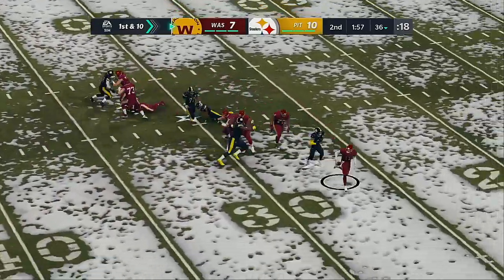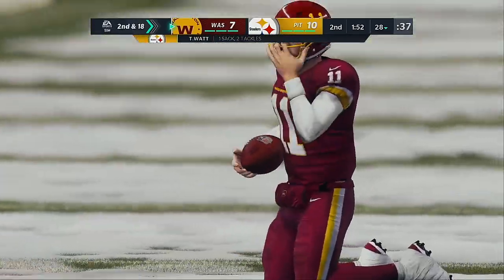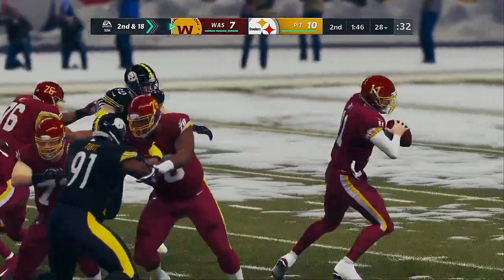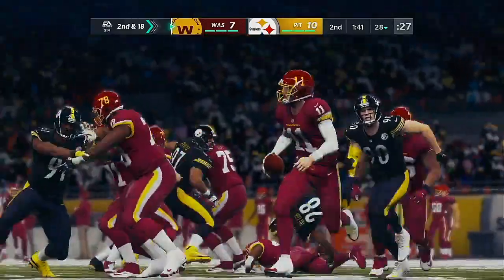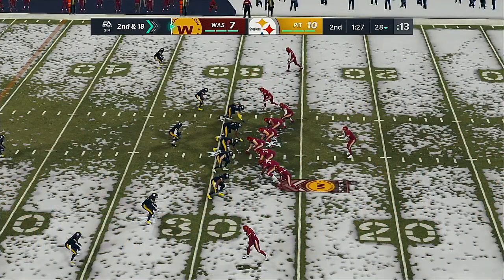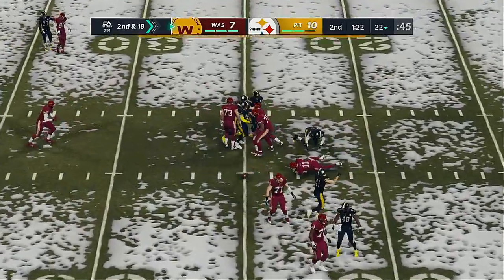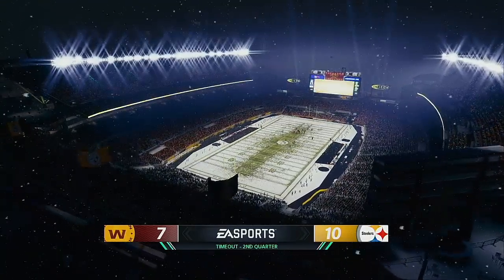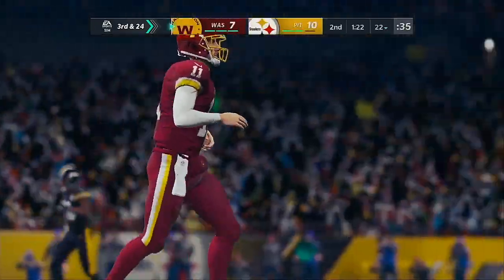First and 10, Smith. And the Steeler pressure too much here. He's going down. The sack by T.J. Watt, or as his mother Connie calls him, Trent Jordan Watt. And plays like that really hurt play calling. They had a really nice gain on the previous play, but gave about half the yardage back on the sack. Excellent pressure up front. Nowhere to go with the football. Down he goes. And the pressure gets to him again. Now the Steelers use the first of their three timeouts as they'll talk it over here before what will be an important third down.